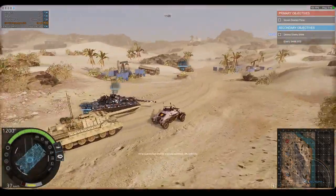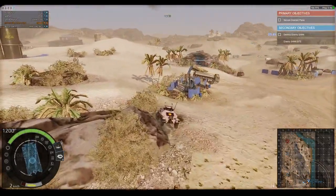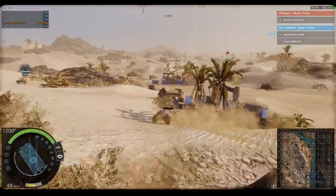Alright. Well, here we go. Let's go. This thing is really fast. Think of it as like a little combat Jeep. Let's go over some of the history here. It's a vehicle from actually 1958.